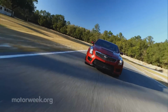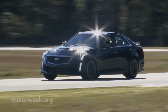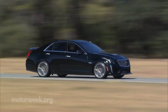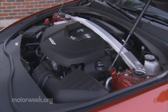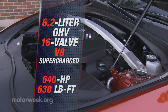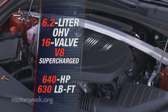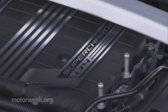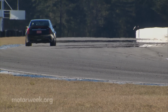for comparison. Starting with the third-generation CTS-V, we've said prior that this is the Corvette sedan that GM doesn't actually make, and a few laps around the track here fully bear that out. The motor is an absolute beast. Borrowed from the Z06, it's a 6.2-liter supercharged LT4 V8, here rated at 640 horsepower and 630 pound-feet of torque. It makes the CTS-V rocket out of corners in ways that German sports sedans can only dream of.